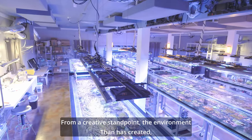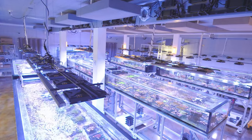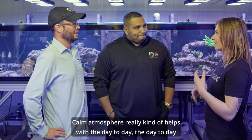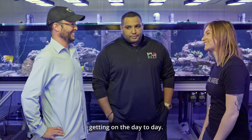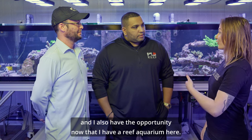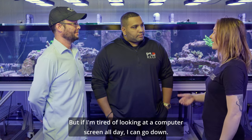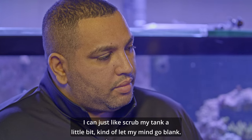From a creative standpoint, does the environment Than has created help you in your job? Oh, absolutely. A calm atmosphere really helps with the day-to-day. So I have the massage chair, and I also have the opportunity now that I have a reef aquarium here, that if I'm tired of looking at a computer screen all day, I can go down and just scrub my tank a little bit, kind of let my mind go blank.